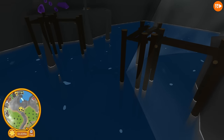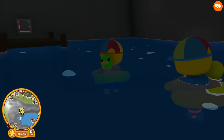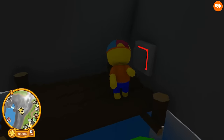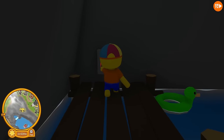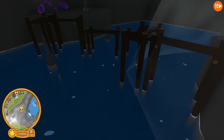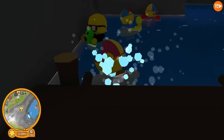I think we only need one more button. Wait, we do. Okay, guys, let's go and hit this button. Okay, I'll hop out of the water. Okay, let's go and hit the button. Oh, wait. Actually, I think that might be all we need for the bridge. Looks like it. Okay, guys, let's go.